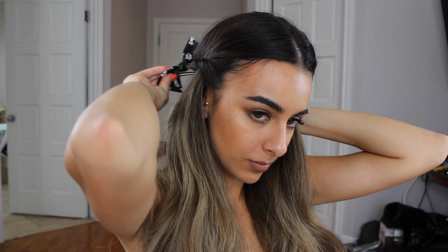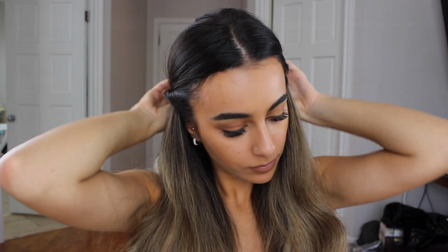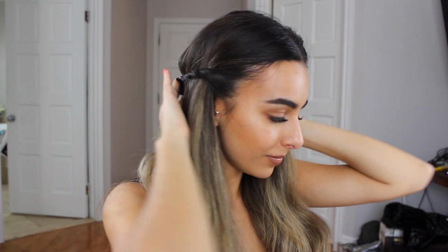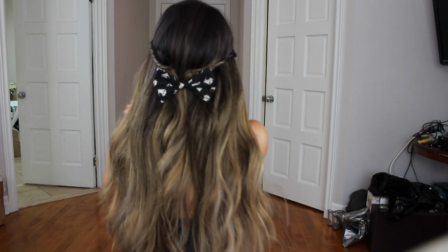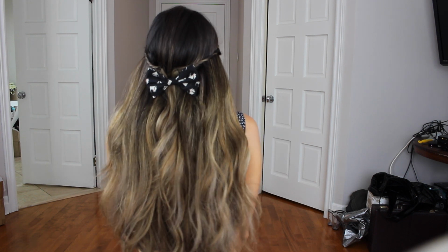To finish off the look, I'm going to take any barrette, and basically in this case I'm taking a bow, and I'm clipping it where both of the strands meet at the back of the head. So I really find that this distracts from the bobby pins, but also gives something extra to the hairstyle. On a more special occasion, I would take, let's say, a crystal barrette because I really find that would dress up the hairstyle and make it look very fancy and put together.